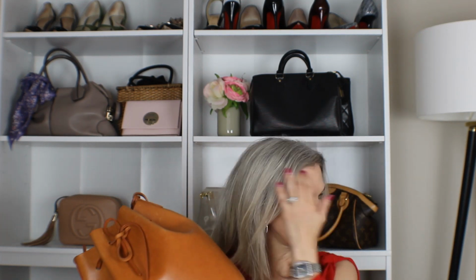And the last bag may come as a surprise to a lot of you because it is another bucket bag, and although I do love my bucket bags, this one here from Gabrielle is a couple years old now, and to be honest with you, I feel like I've kind of grown bored with this bag because it was an it bag, an of the moment bag when I got it. I actually had my name on a waiting list and everything.